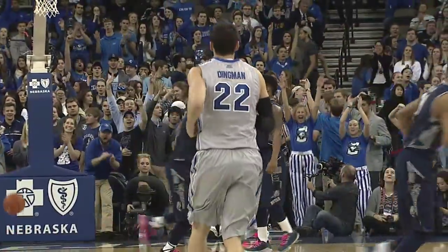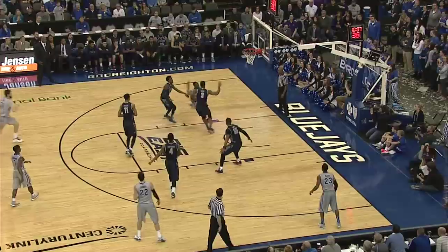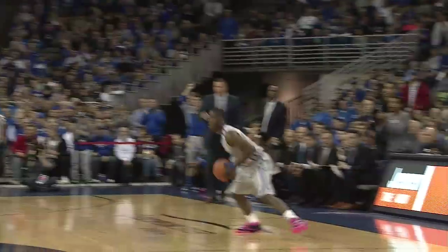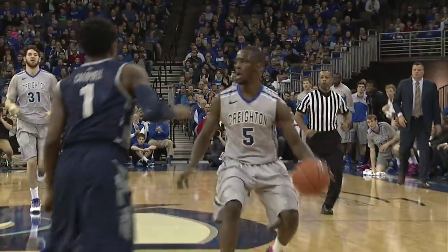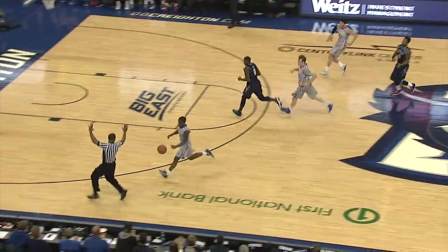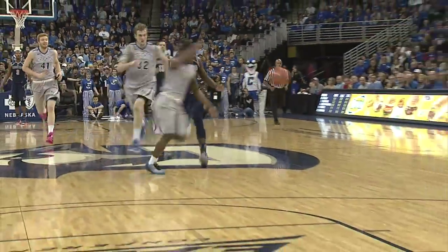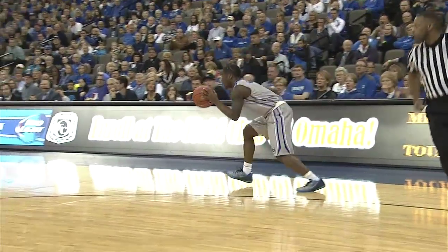Easy runner. Jay's back the other way. Here's Devin Brooks. Brooks on the dribble. Brooks attacks and is rejected from the side of the backboard. Now a pass into the backcourt and a turnover by Jordan.